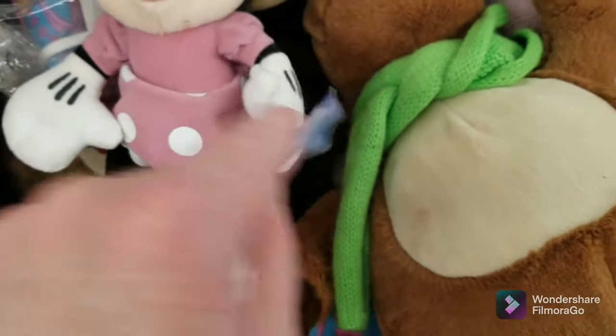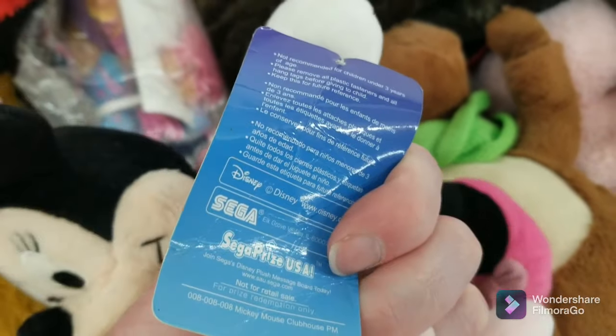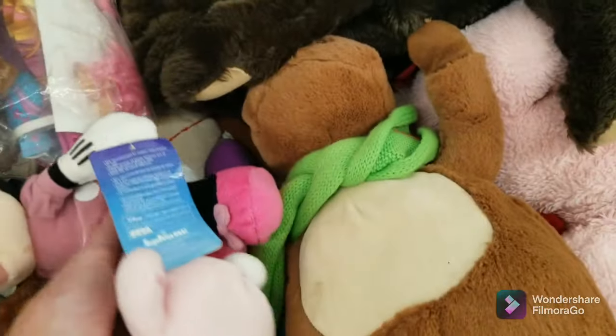I debated this one because it was a Sega Minnie Mouse. I should have looked it up probably just because it looked like kind of an older tag, and Sega and Disney don't really go together that much. Maybe that was worth it, maybe it wasn't. I didn't pick it up though.